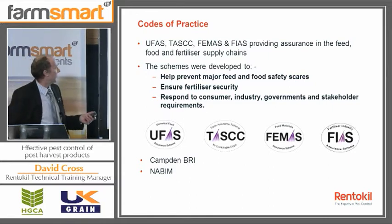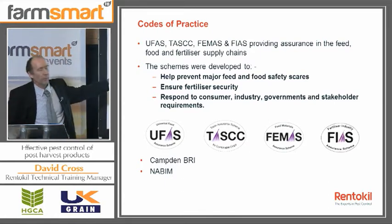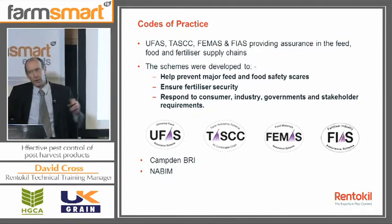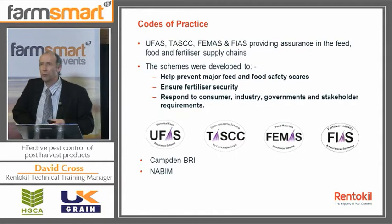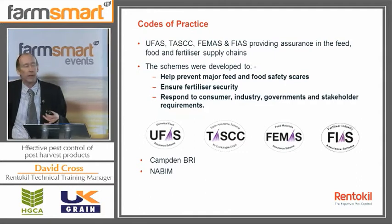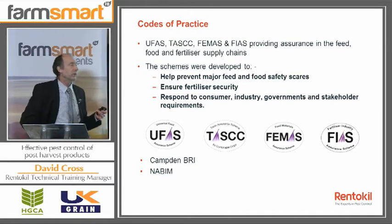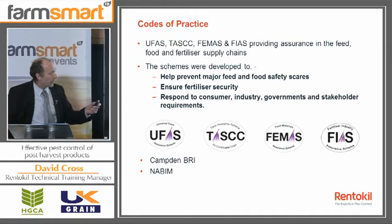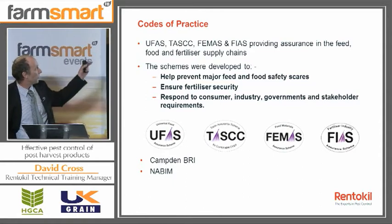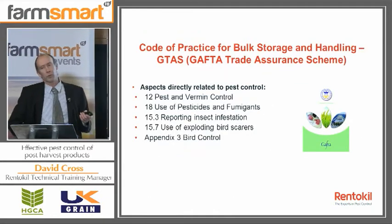So lots of different assurance schemes. The main one here, the trade assurance scheme for combinable crops, but we also have to bear in mind there are people like Camden BRI that are going to be monitoring your grain as well for any foreign bodies or chemicals and things like that that may be in the grain due to admix treatments and things like that. Then we've got NABIM. Obviously, the gentleman prior to me has just spoken about NABIM, but we also have things like the GTAS scheme, the GAFTA Trade Assurance Scheme.